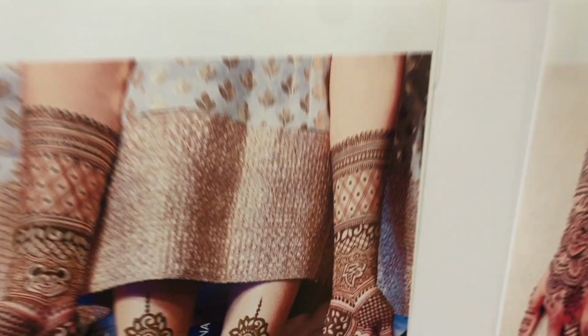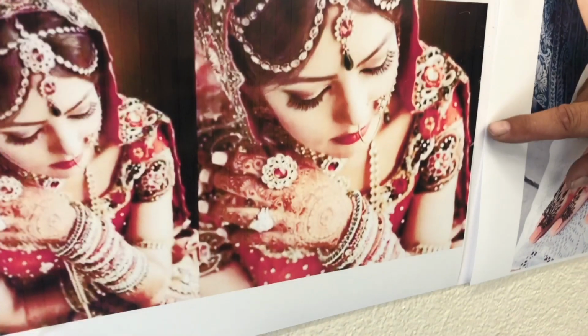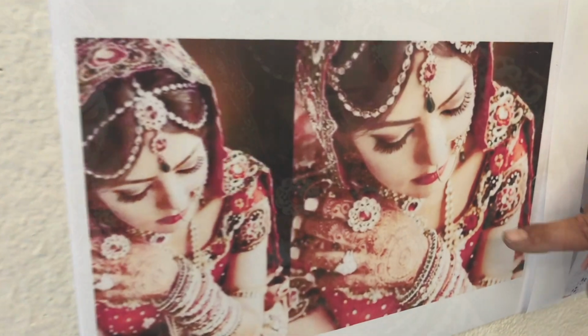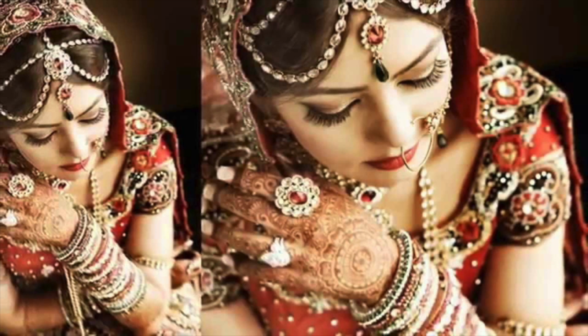Now, not all wedding dresses are white. In some cultures, wedding dresses can be different. This is a bride. So you can see she's dressed in a very different way, and even though that tattoo is faint, you can still kind of see how she's got her wedding day henna tattoos in place.